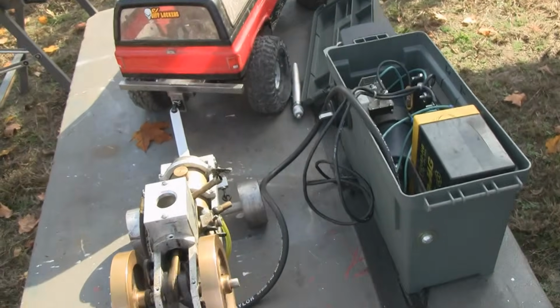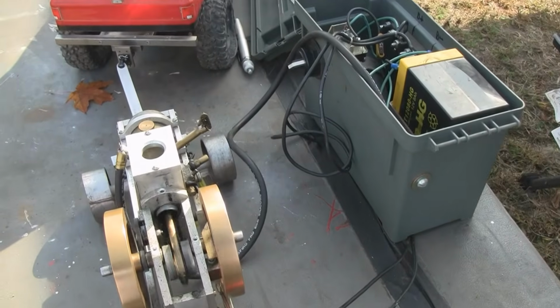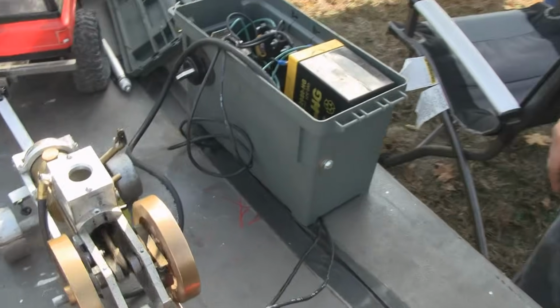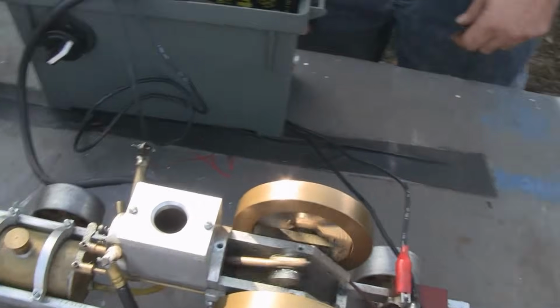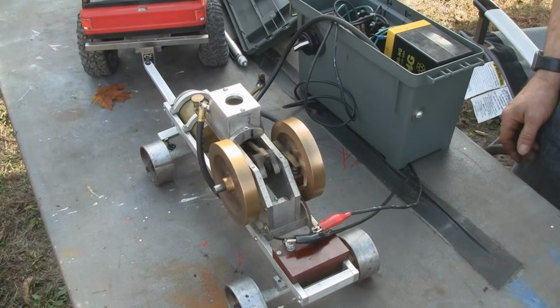You machined this all from scratch, didn't you? Yep. Plywood for cast. Everything else is a chunk of metal. Pretty cool. Pretty cool, bud.